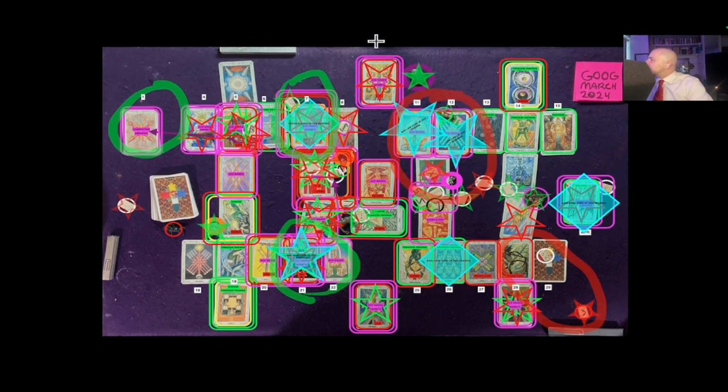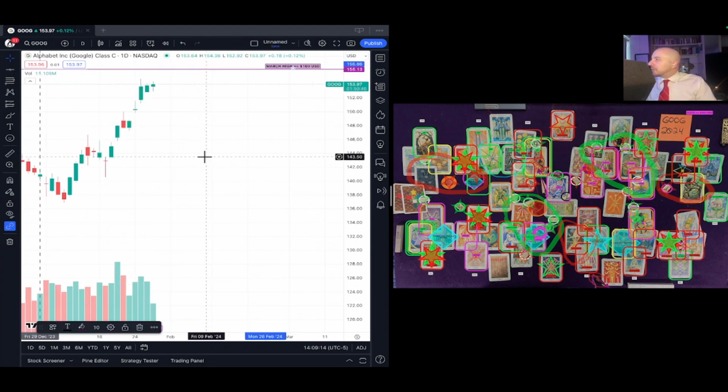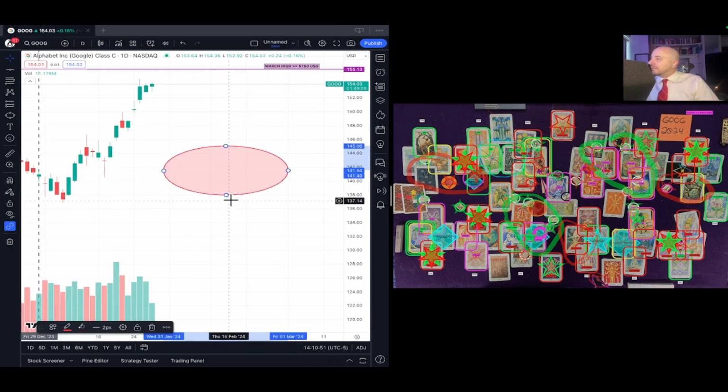As far as price levels are concerned, looks like by the high of March we should be above 160. But first, we're probably going to come down to this price level in February. It's not easy to do. Might even be a little bit further down.